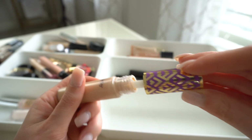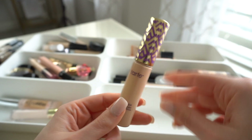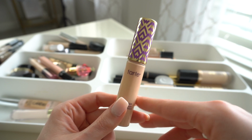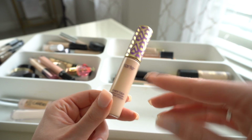That's one thing I definitely don't like about this concealer, but this is a cult favorite and I'll always have a Tarte Shape Tape in my collection. I do like it, not for every day, but for the right occasion and a more full coverage, full-on glam makeup look, you really can't go wrong with this one.